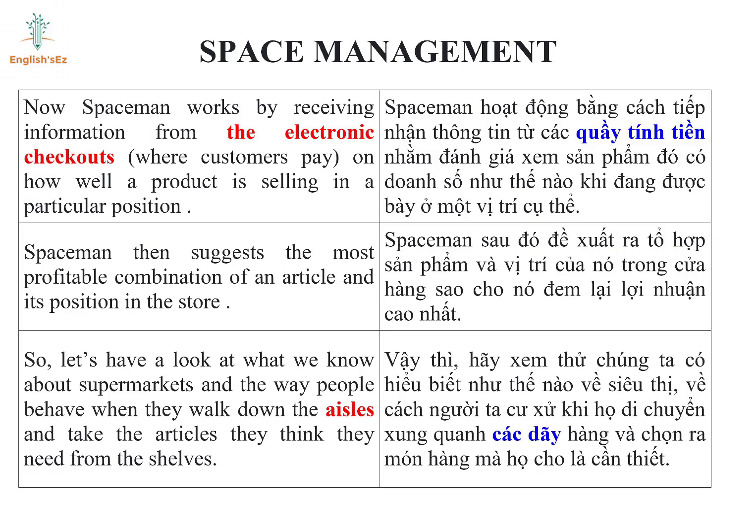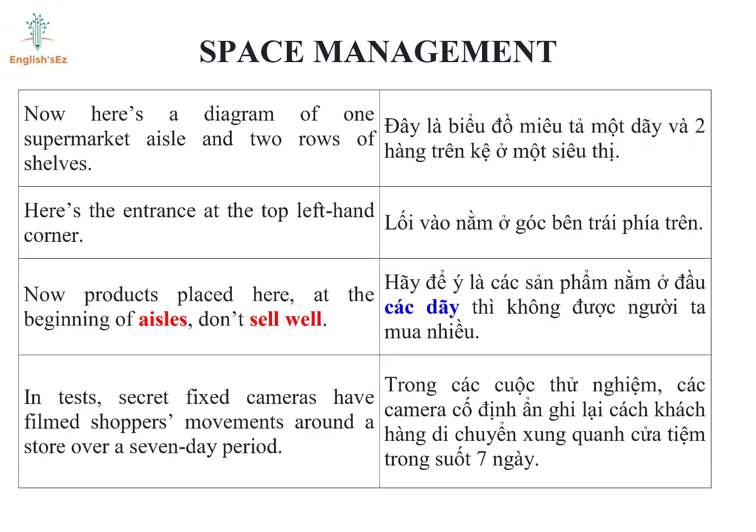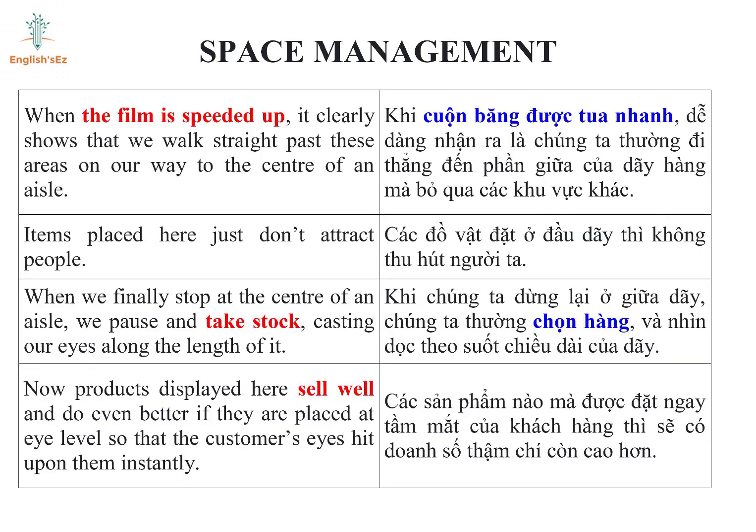So, let's have a look at what we know about supermarkets and the way people behave when they walk down the aisles and take the articles they think they need from the shelves. Now, here's a diagram of one supermarket aisle and 2 rows of shelves. Here's the entrance at the top left-hand corner. Products placed here at the beginning of aisles don't sell well. In tests, secret fixed cameras have filmed shoppers' movements around a store over a 7-day period. When the film is speeded up, it clearly shows that we walk straight past these areas on our way to the centre of an aisle. Items placed here just don't attract people.